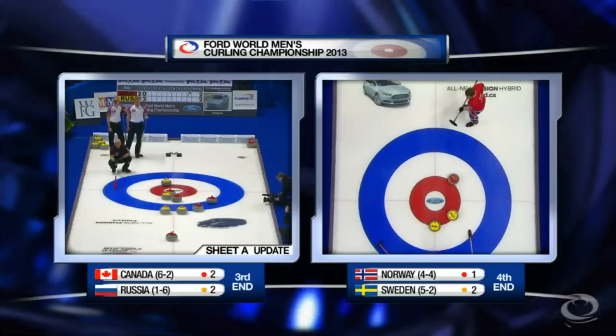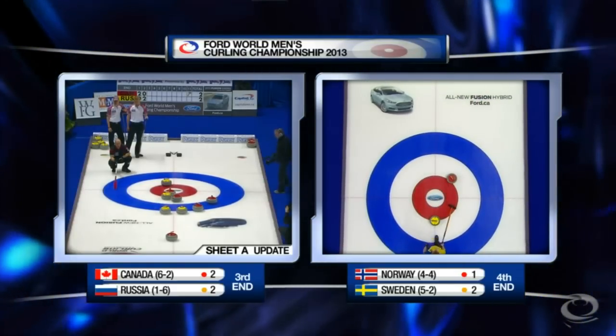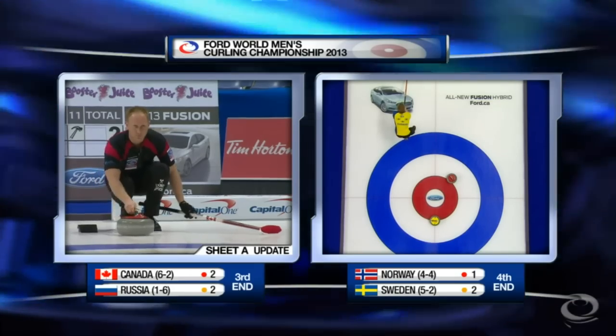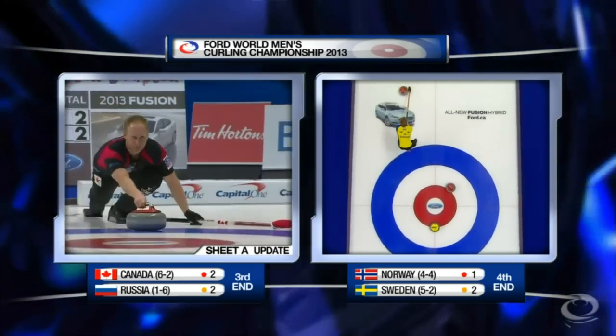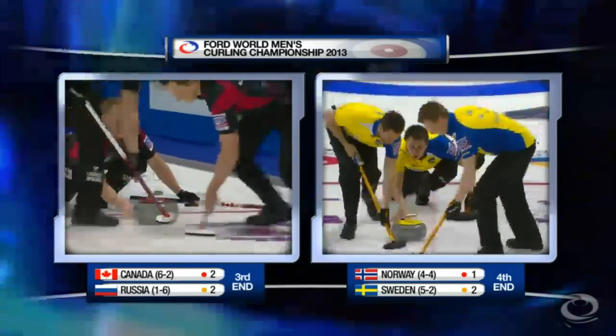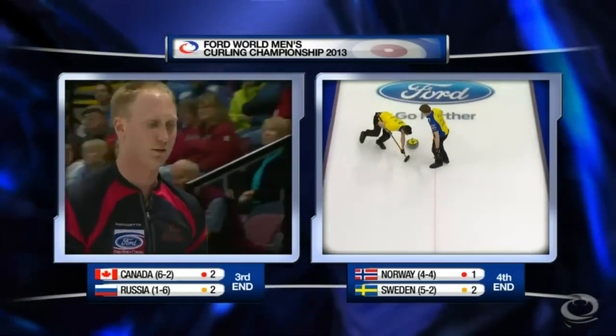Speaking of Ryan Harnden, over with Team Canada on sheet A, lot of red stones in there in good angles to try and take advantage of, but it looks like a draw tap here for the second point, or just a straight draw for 1. Russia went to that stone back 4-foot with their final rock.